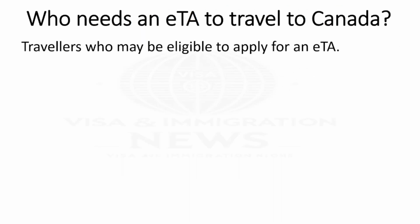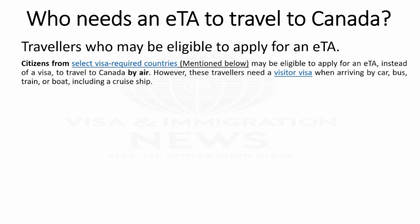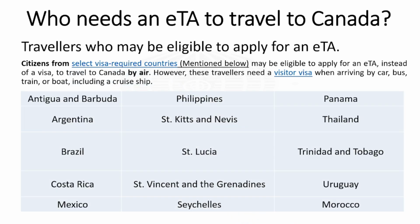Travelers who may be eligible to apply for an ETA. Citizens from select visa-required countries, mentioned below, may be eligible to apply for an ETA, instead of a visa, to travel to Canada by air. However, these travelers need a visitor visa when arriving by car, bus, train, or boat, including a cruise ship.